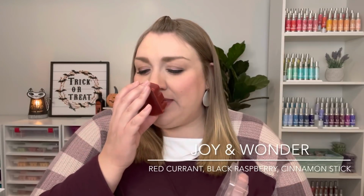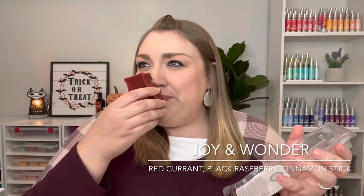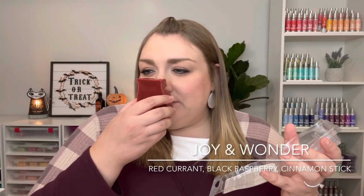Ooh. So on the top, it's giving me kind of spicy potpourri vibes. Yeah, so I can definitely tell that there's currant in this. Currant can sometimes come across as kind of a bitter scent. This does smell kind of like a spicy currant is how I would describe this. I don't get a lot of sweetness from the black raspberry. But yeah, I would say I do get a cinnamon currant mix.